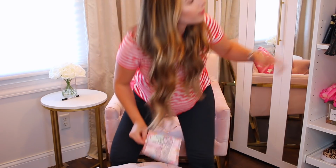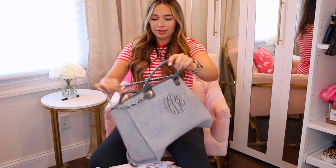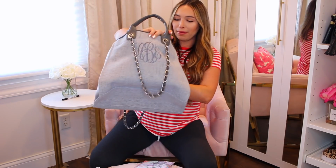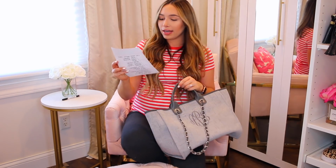And I'm probably going to throw all this stuff in this bag. It's like a tote bag, and it has a chain strap on either side. I will link to this. It's a monogram bag. It's so cute. So yeah, if there's anything I need at the last minute, can we put that there?